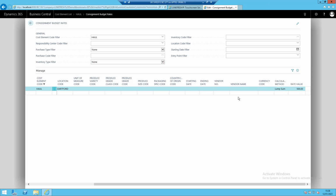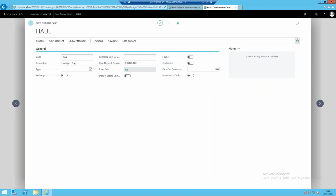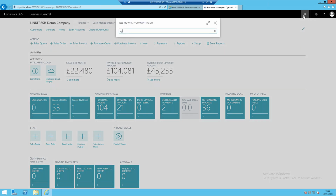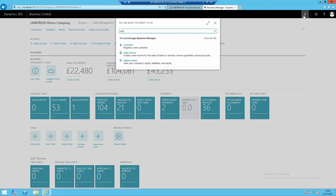So we can build this, or you guys can build this table up to indicate to the system what it is that we're measuring, how we are measuring those estimates, and then the last step to show you today is the actuals when the invoice comes in from, in this case, the haulier. So if I go back to my consignment, a couple of minutes now and I'll be finished.